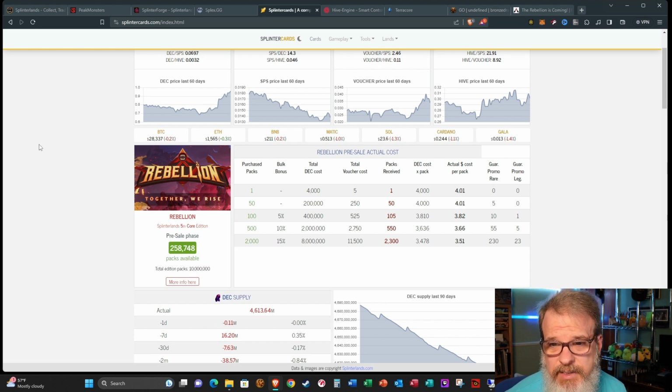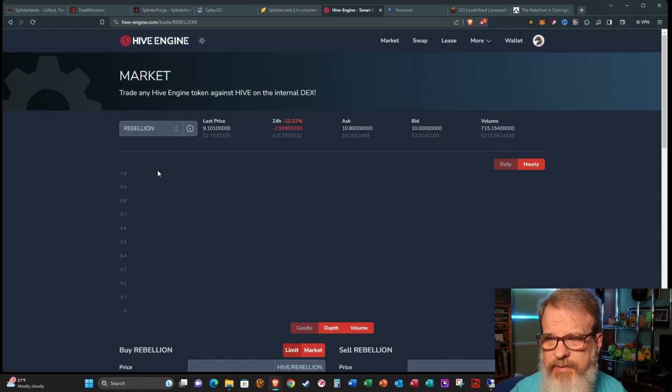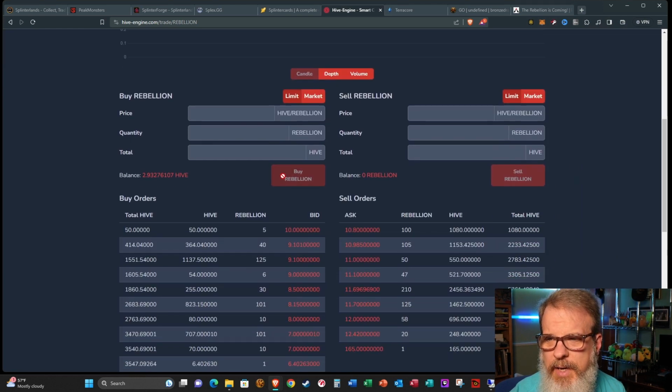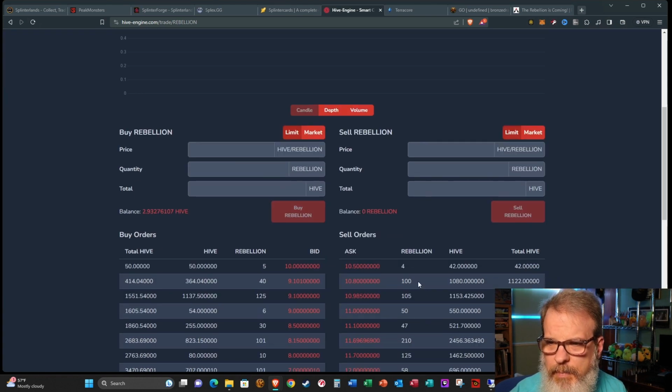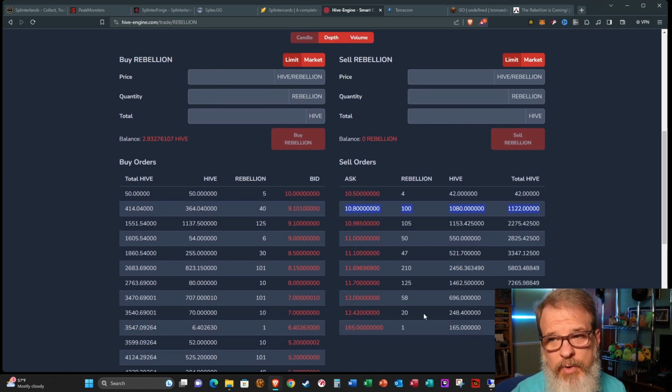In fact, curiosity got the better of me, and I went over to Hive Engine. Obviously, you don't see any volume here because they've been for sale less than a day. But you can see there is some volume at 715. But my main point here, let's do a refresh. I did the numbers, and with the value of Hive currently, he's selling the new pre-sale packs for about $3.25, a little bit more, like $3.27 US, right? So we can see that there's not a whole lot up here for sale, but we're already seeing action, and they're selling for less than what you buy them for on the store.